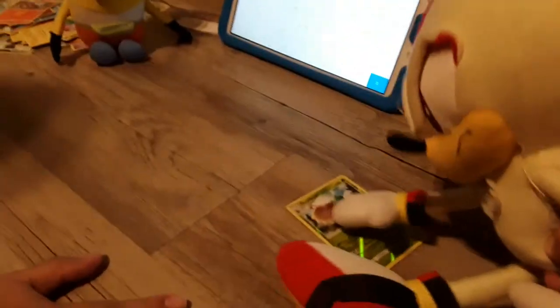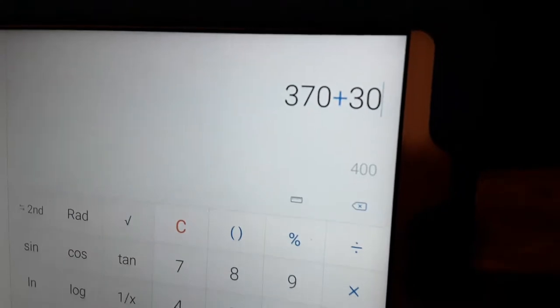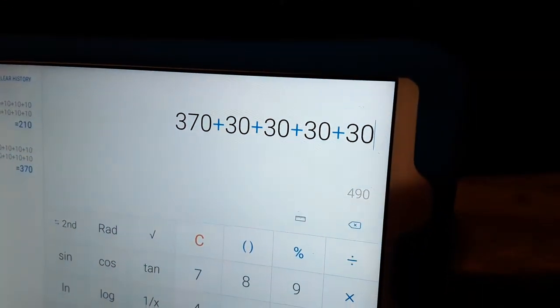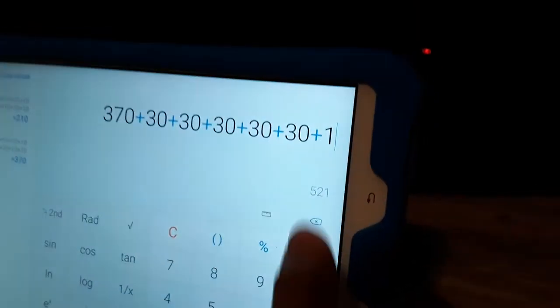And I want to buy this one. You want to buy that one? Yeah. It costs $30. Let's go. Plus $30, $400. And this one. Plus $30. And these three. And this dollar, one, two, and three. Possibly these. So one, wait.